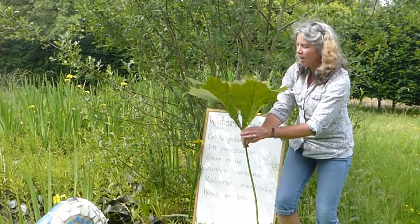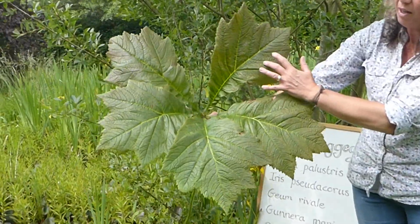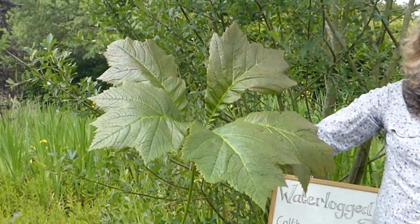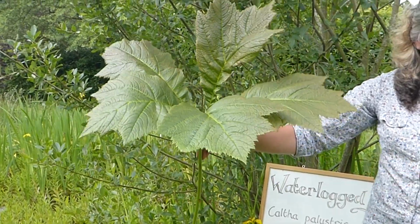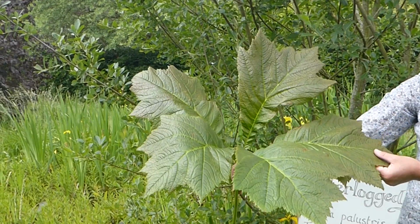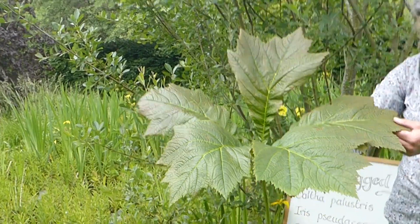What about this? I like big lush leaves. This is Rodgersia aesculifolia. Slightly bronzed leaves as it's getting older. Really good at carpeting, with rhizomatous tubery roots, carpeting the top of the soil, holding it together if you've got wet bank sides, holding that soil together and able to cope with those waterlogged soils.